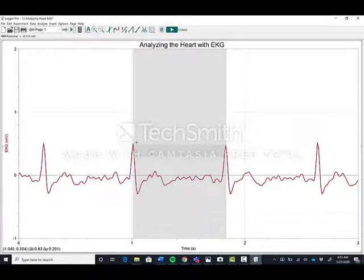So again, my heart rate is going to be 60 over 0.83 seconds, and go ahead and enter that heart rate.